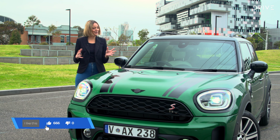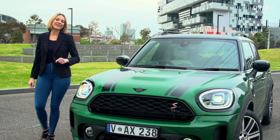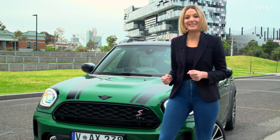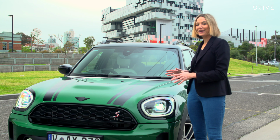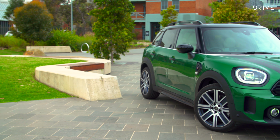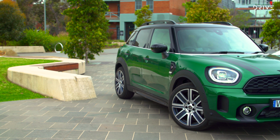First impressions, well, it's a head turner. Ours is finished in British racing green and there are so many unique features as you'd expect from Mini. The styling is pretty chunky, but they've still managed to keep it luxe. And it has lofty ground clearance of 165mm.